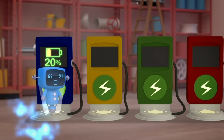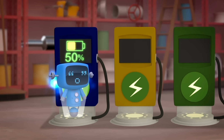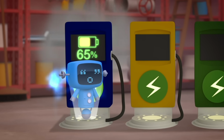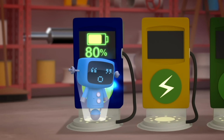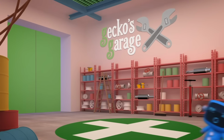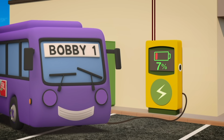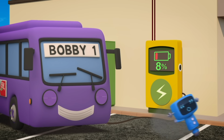Uh-oh, it looks like the mechanicals have supercharged the wrong charger. Blue Mechanical's charger is going crazy. Look at those numbers go. Eek! It looks like Blue Mechanical's got lots of extra energy to use up. Look at him go!